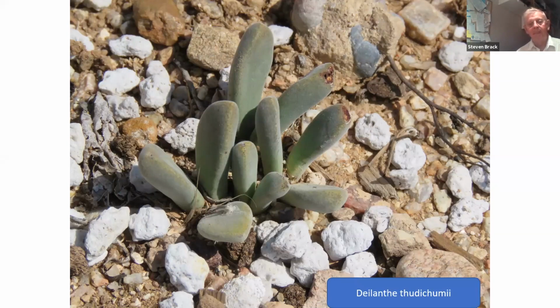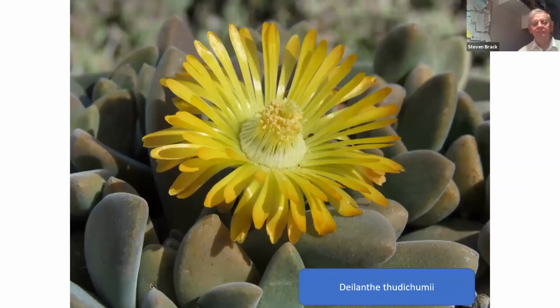I can't think of a vegetable with a similar taproot, but it would be like a carrot that got about 3 times as thick. Horseradish. Horseradish, there you go. They're really tough. And here's a close-up of the flowers of Delanthe. This grows in the Sutherland area, which is supposed to be the coldest station in South Africa.